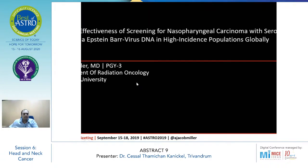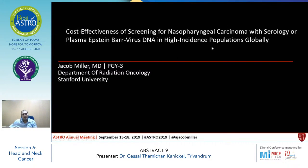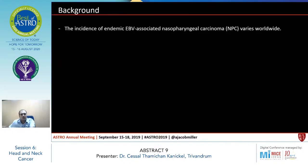There is a study on the cost effectiveness of screening for nasopharyngeal carcinoma with Epstein-Barr virus DNA in high incidence populations globally. This paper was from Stanford University, presented in the poster session at the last ASTRO meeting.